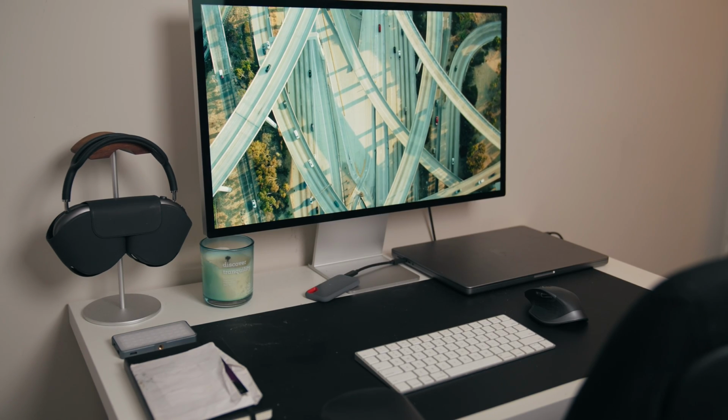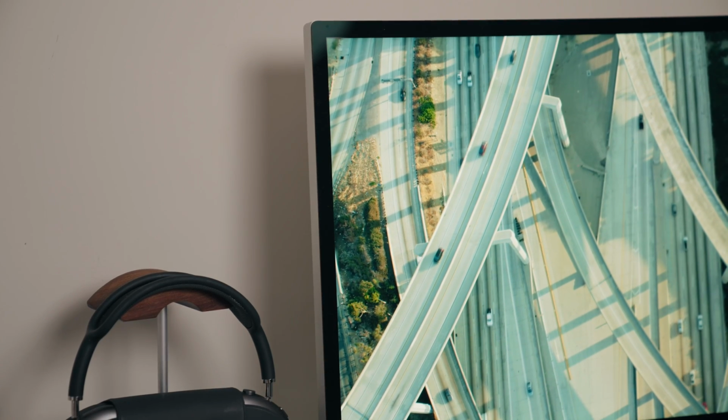It's been about 2 years since I got the Apple Studio Display, and I've used it every single day since I've had it. And I'm gonna tell you if it's still worth it now in 2024. So this has been the only monitor that I've used in the past 2 years, so I can confidently say that I'm very familiar with it.